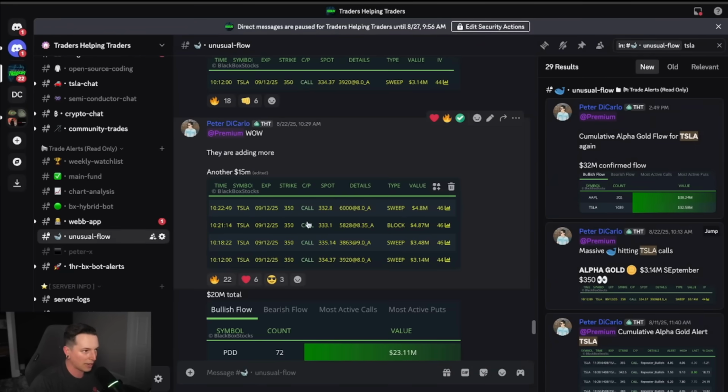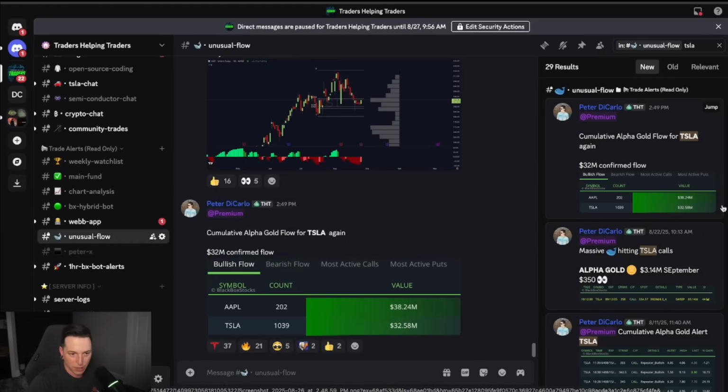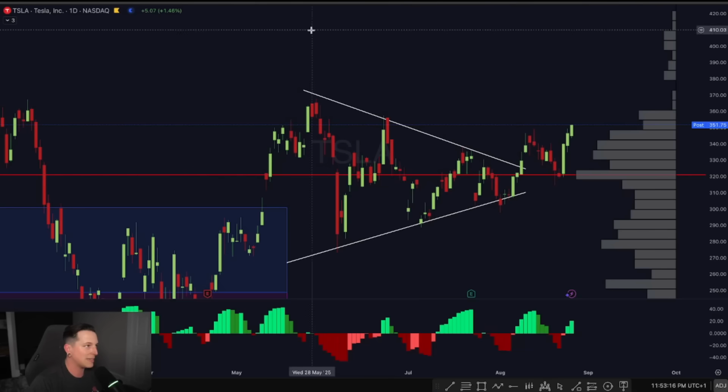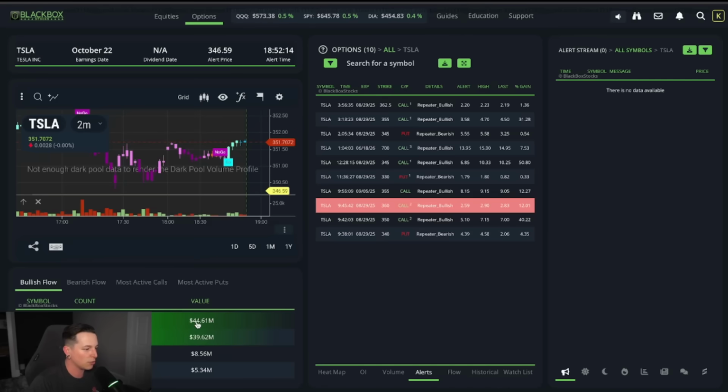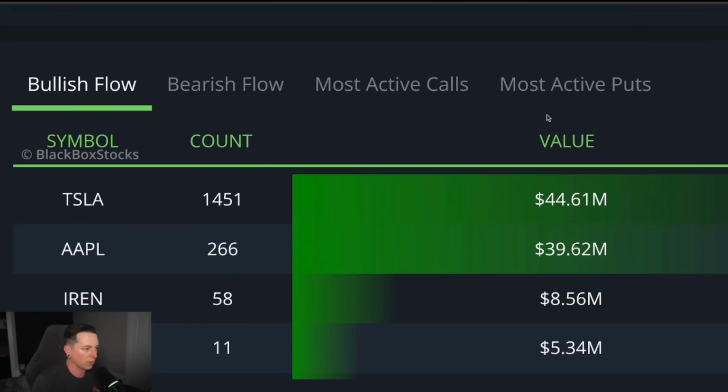They continued to add more and more throughout the day. Yesterday, we saw $32 million worth of confirmed flow come through. And then today, we ended up seeing in total $44 million worth of confirmed flow come through. Now, this is important for a couple of reasons. Number one, we know that it's confirmed. Now, there's a big difference between confirmed option flow and unconfirmed option flow.